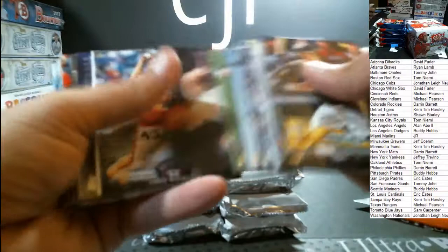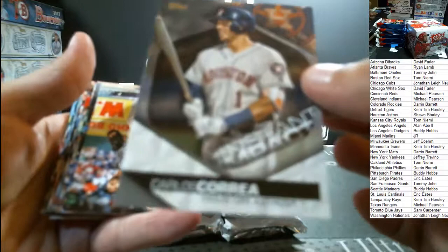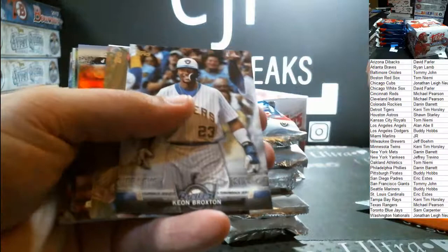Got a Lance McCullers for the Houston Astros, throwback jersey salute. Josh Harrison, all-star for the Pittsburgh Pirates. John Gray, long ball legends for the Colorado Rockies. Carlos Correa, instant impact for the Houston Astros. Yeah, there was a Beltre from the silver packs. Got a Keon Broxton for the Brewers, salute.